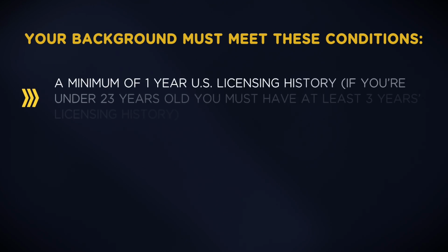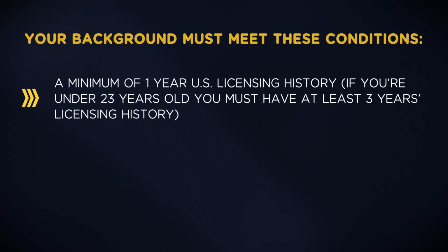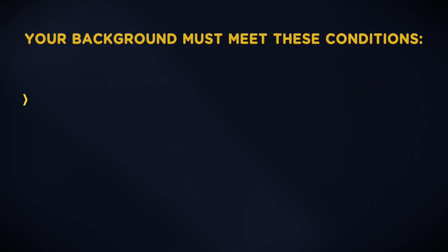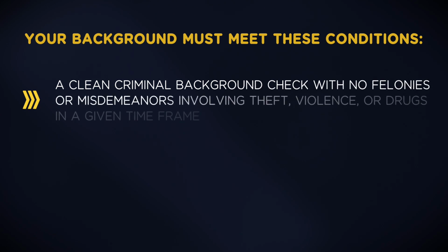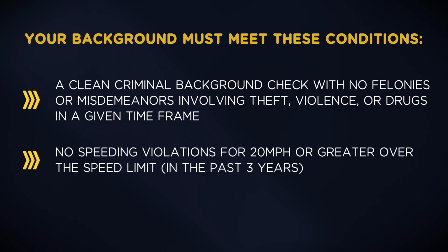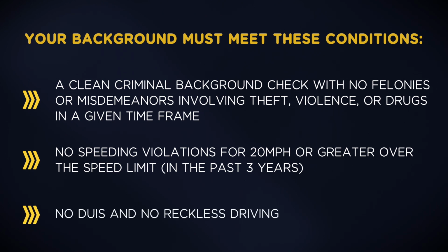A minimum of 1 year U.S. licensing history. If you're under 23 years old, you must have at least 3 years licensing history. A clean motor vehicle report with no more than 3 incidents in the past 3 years. A clean criminal background check with no felonies or misdemeanors involving theft, violence, or drugs in a given time frame. No speeding violations for 20 miles per hour or greater over the speed limit in the past 3 years. And no DUIs and no reckless driving on any of your reports.